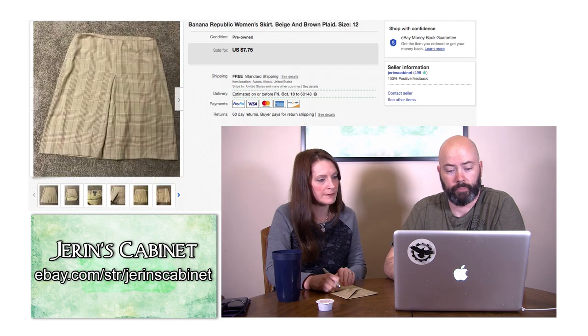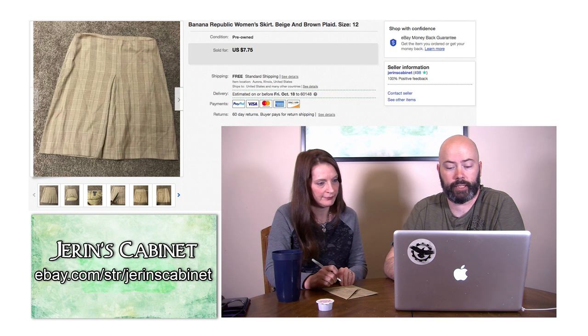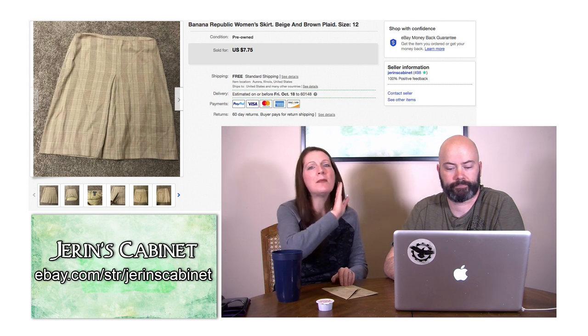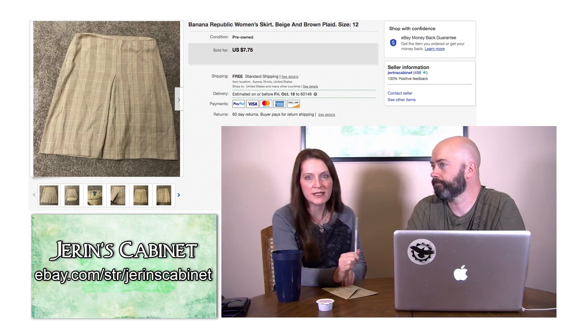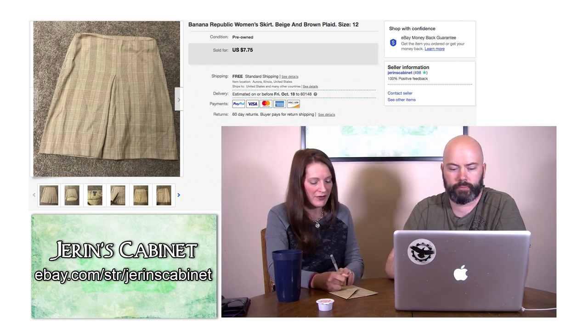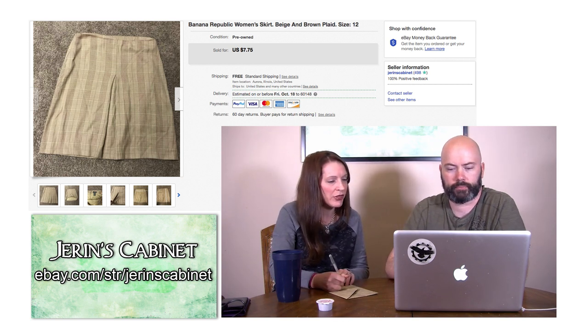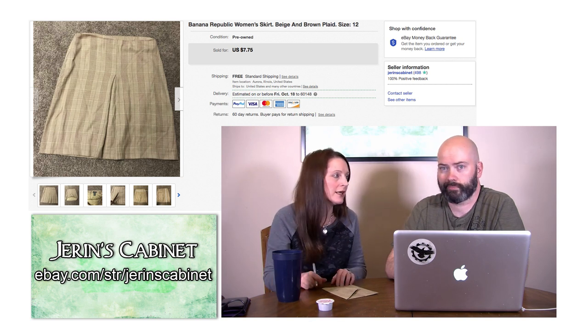Yeah. Banana Republic women's skirt, beige and brown plaid. Banana Republic, I always think that's going to do so much better, and it really doesn't. This is another St. Vincent de Paul, so I got this for $1, sold it for $6.50 free shipping. I think shipping was like $3 or $3.50, so I think we made $2 on it.